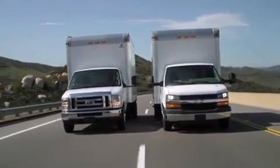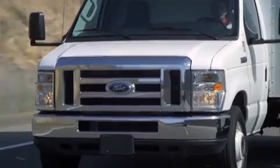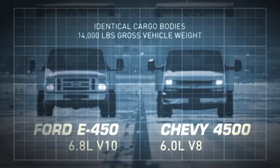Oh, pretty different. Now, we took the Chevy 4500 with a V8 engine and the Ford E-450 V10 head-to-head, mano-a-mano, and powertrain to powertrain. We then equipped them with identical cargo bodies and added enough weight to bring them up to exactly 7 tons gross vehicle weight. We then put them through a variety of tests to measure their performance and fuel economy. Turns out these trucks are different, real different.